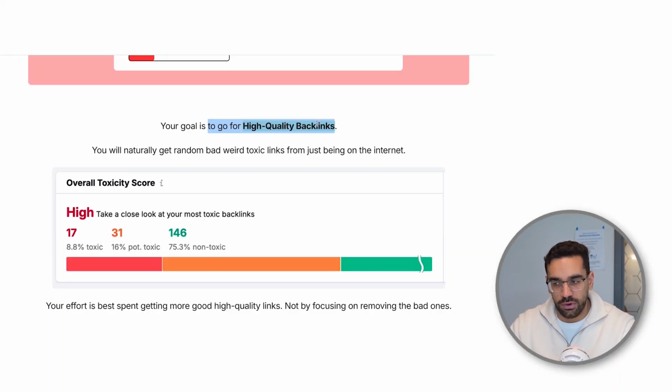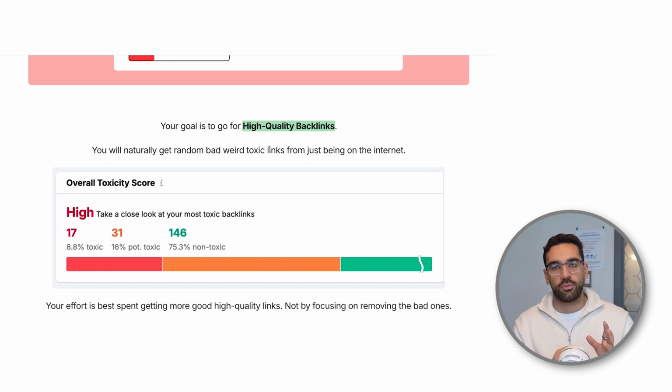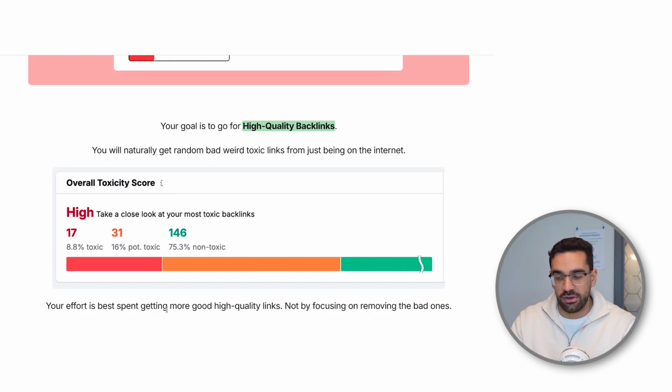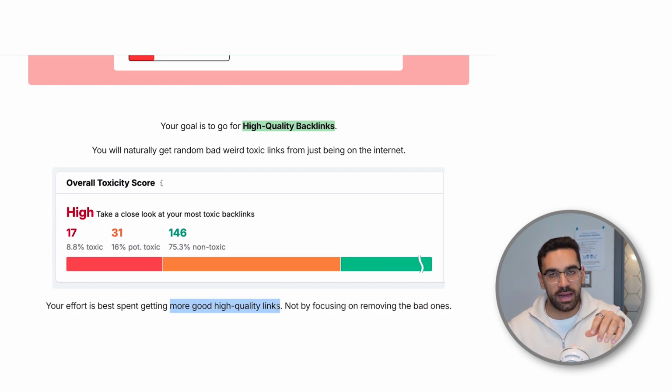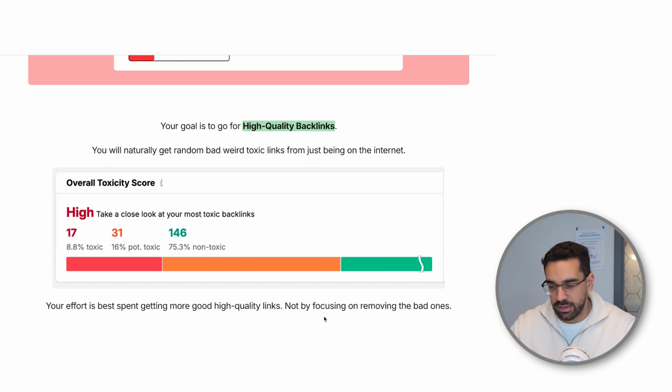Your goal is not to go for just any or a vast number of backlinks. You want to go for high quality, trusted backlinks from normal looking websites. When your website exists out there on the internet, you will naturally get random, weird, toxic links. So everyone has a certain amount of random backlinks. But you don't want to buy more and invite more of them. What you want to do is spend your effort on getting more high quality links, instead of trying to remove all the bad ones or getting more bad ones. Just focus on getting more high quality ones, and Google's going to notice those. That's the best way to spend your time.